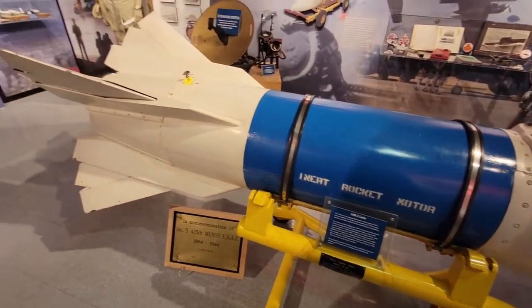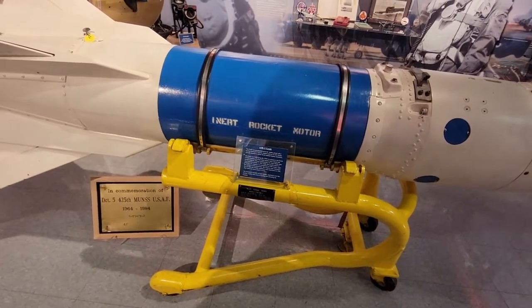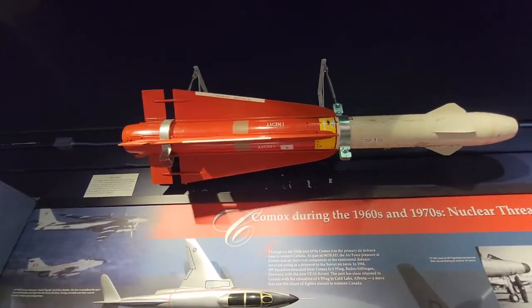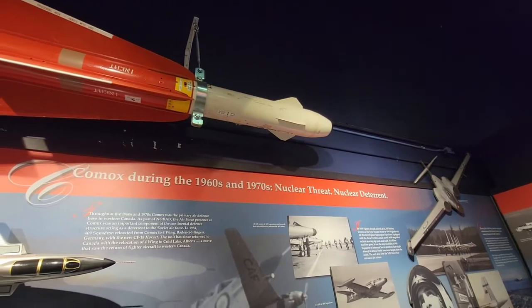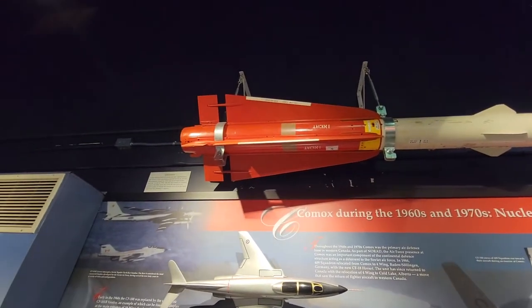Well, it was never an actual missile. It's an inert weapon. Probably good that it's just an inert rocket here in the museum. Another one up here that is a little bit smaller, an AIM-2 Falcon. The U.S. Air Force, their first operational air-to-air missile. Wow, first developed in 1946. Wow. So very, very early Cold War.